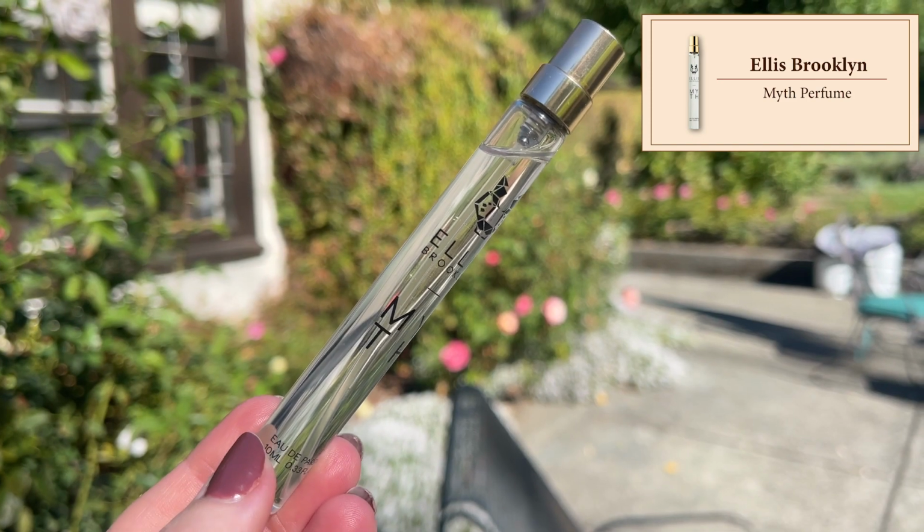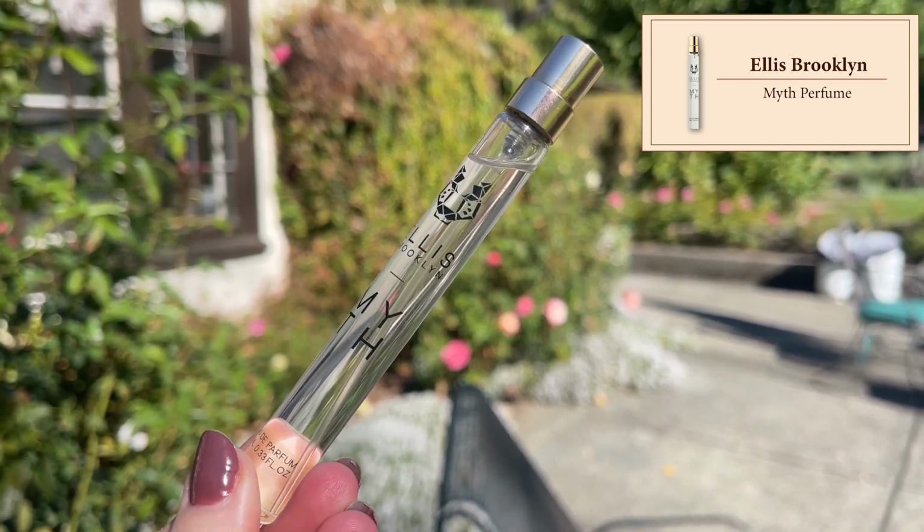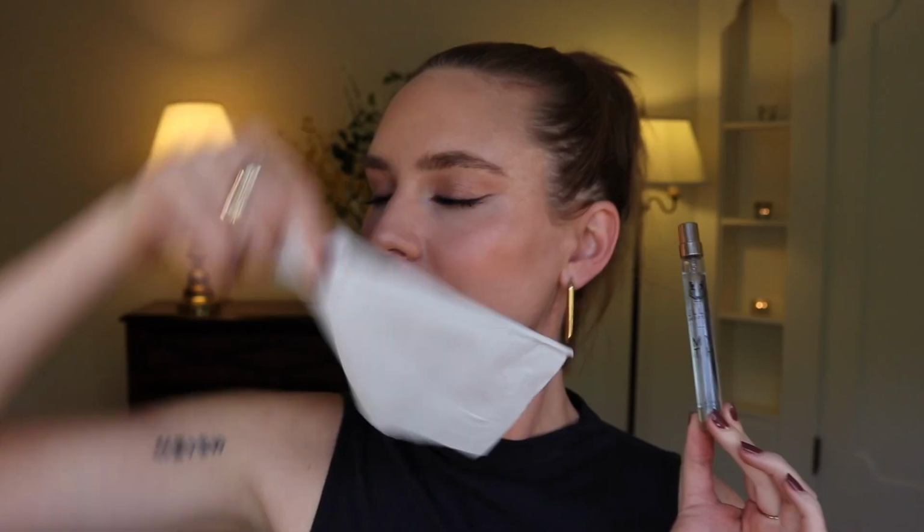I also love Ellis Brooklyn Myth, and this is described as the airy beauty of jasmine petals and tiger orchid meets the sexy, undeniable warmth of liquid musks and white cedarwood. This has jasmine, so I have to be in the mood to wear this fragrance, otherwise I can find myself kind of getting a little bit annoyed by it, and I sprayed it to remind myself. There's a note in here that smells like my body odor. I don't know what it is. So basically for me, it's a really good skin-like scent.